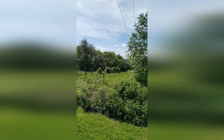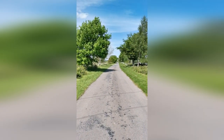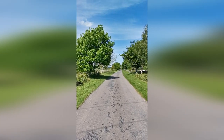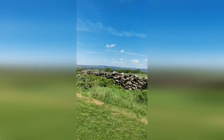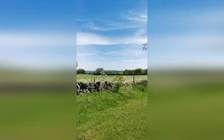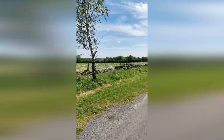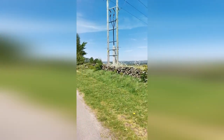But this is lovely. We don't know what date it is, but we're certainly now going into late-ish May 2022. This is what I love about this walk though. It's like the openness of it, and then you've got the tree line lane here a bit further down, and the calmness and the beauty of it, especially on a day like this.